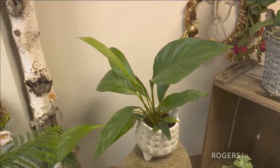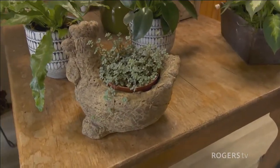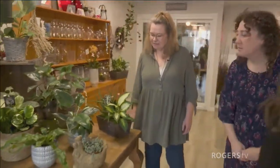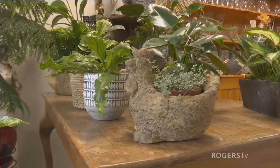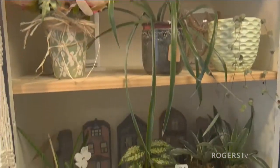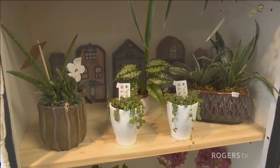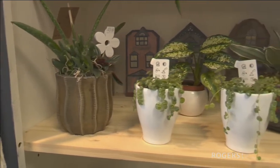Good for your environment. Look at the little rooster. So cute. What is that plant that's in there? I think a pilea. Yes, it is a pilea. Monique, I love all these little plants over here. They're cute. So this is a string of turtles. If you look, they do look kind of turtley. Oh, it's adorable.